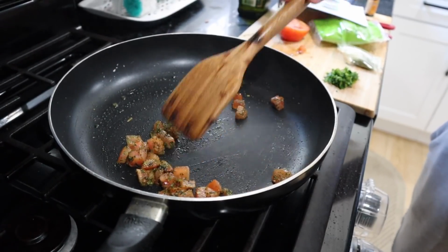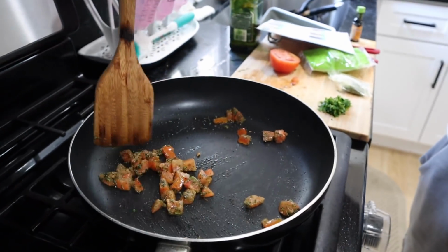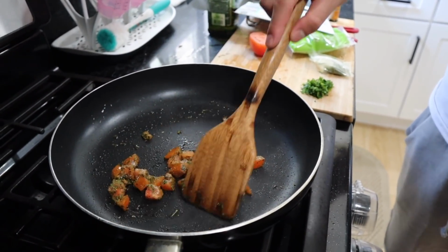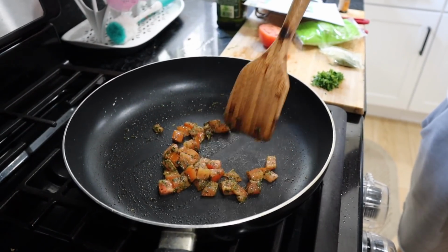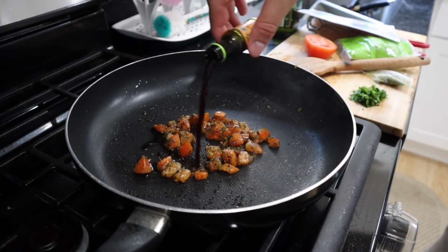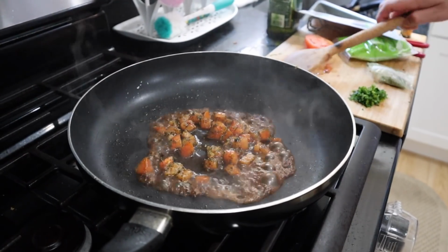So now we're going to add the toppings for the chicken. It's going to be called a balsamic tomato. I believe that's what it's called on the card. You're going to basically just add tomato and the remaining Italian seasoning. You're going to just stir it until it's nice and soft, and then you're going to add some vinegar to give the flavor a nice taste. Then we will add some butter.